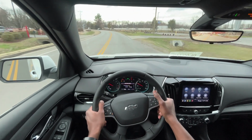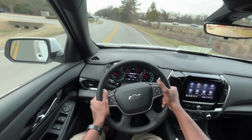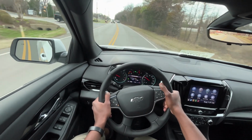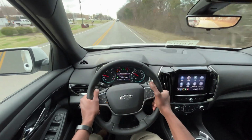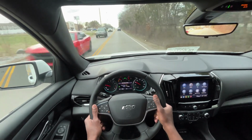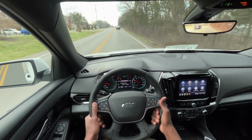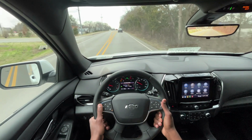Now, in terms of fuel mileage, these are not the best. The 9-speed does help out as opposed to, I think they used to have a 6-speed or 8-speed, something like that in the older Traverses, because the 3.6 has been around for a minute. But for what you get, and to have that power as well with a naturally aspirated engine, these do a really good job.